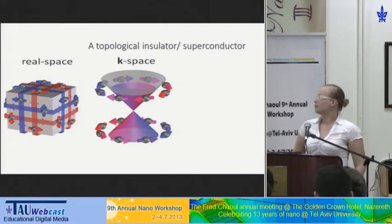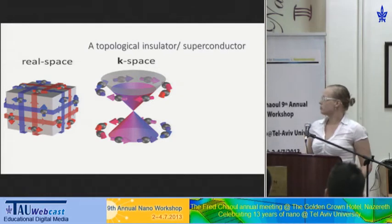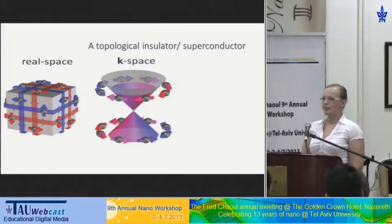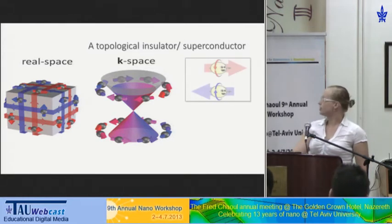An electron in a metal can have its spin oriented in some random direction. A topological insulator is a special system where the charge carriers, which can be either electrons or holes, have their spin pointed perpendicular to their direction of propagation, and they can only propagate on the surface of the material.